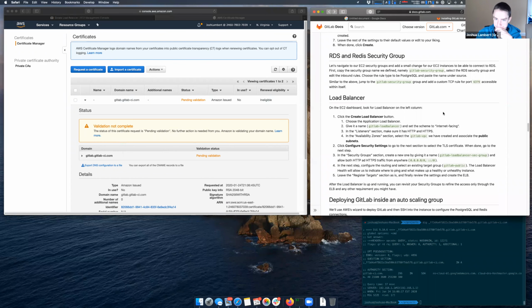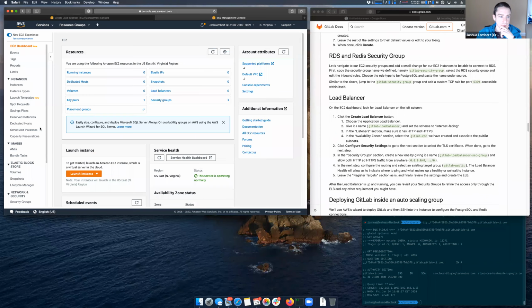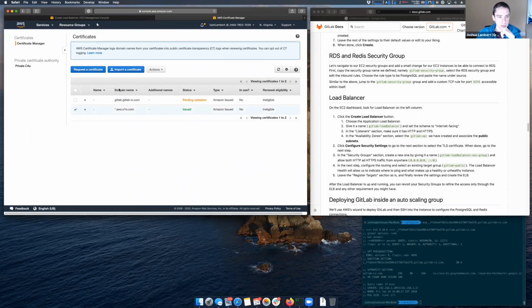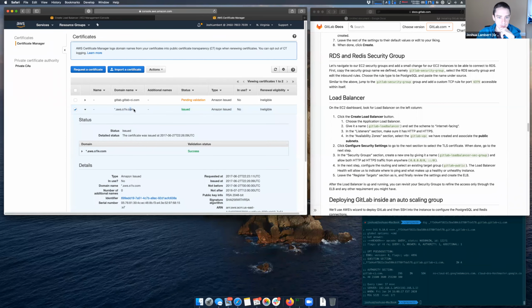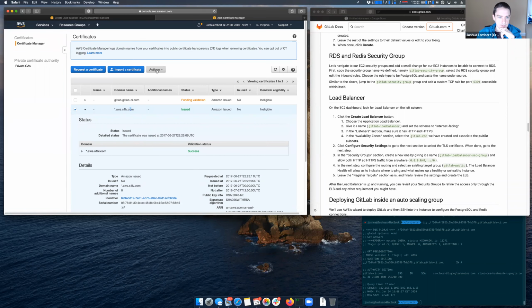Okay, so back over here. Okay, we should go back to our EC2 load balancer. Okay. Oh, I guess it's going to make me wait until I have a certificate to give it. Huh. All right. We could use this DNS name instead, which is expired, it seems. So we can just delete that one.